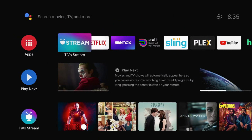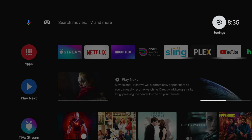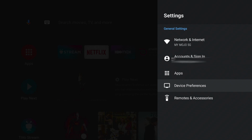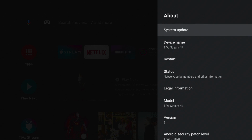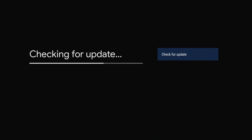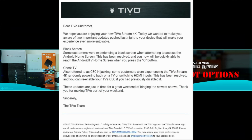So first thing, to get to your update, go to your settings, go down to device preferences, click on about, and then check for system update. Now this is where I got caught up. I hit it right there. It did that, and then I thought it was up to date, and bam, it started updating. Now TiVo did send out an email, and it looked like it went to my junk folder, but this is the updates or changes that were made.